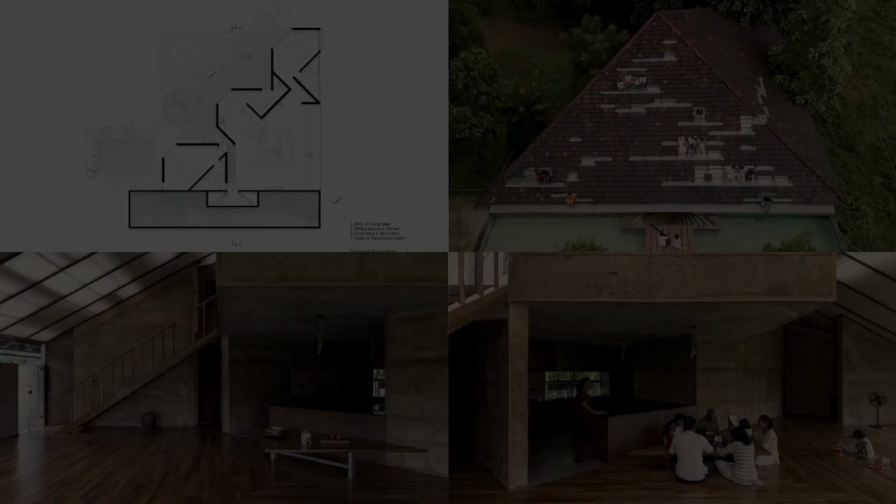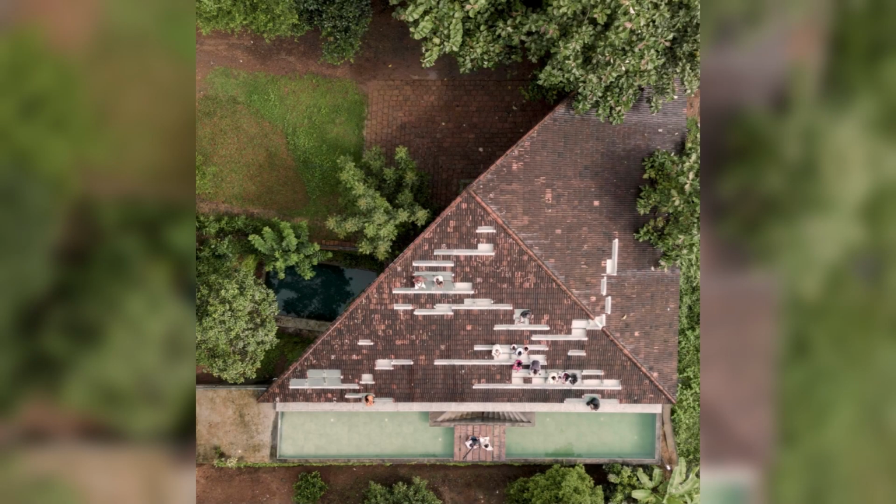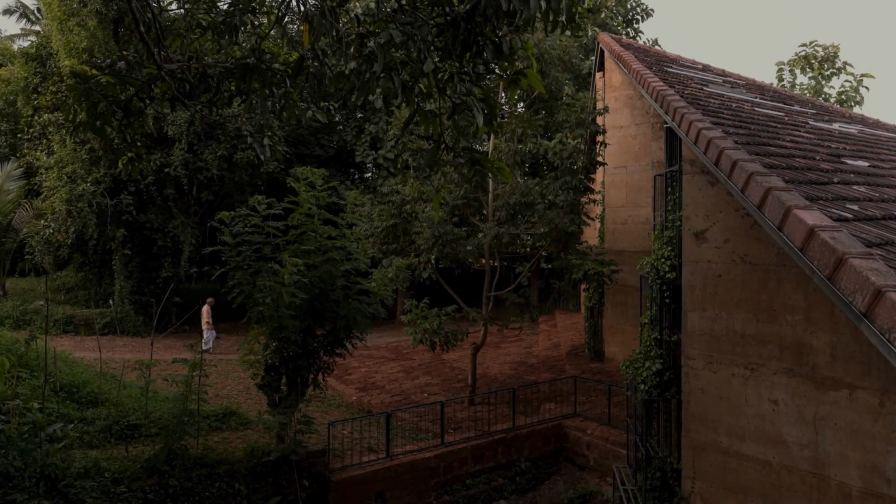The building is designed like music, where the pauses between the notes are more important than the notes themselves. Where the built architecture stops and the empty spaces in between speak volumes.